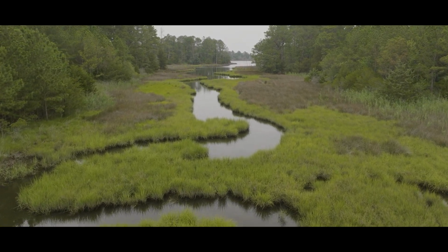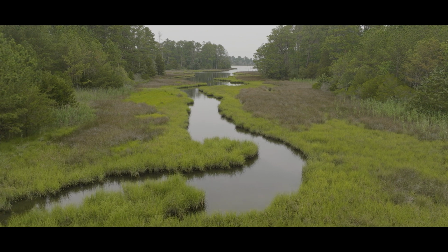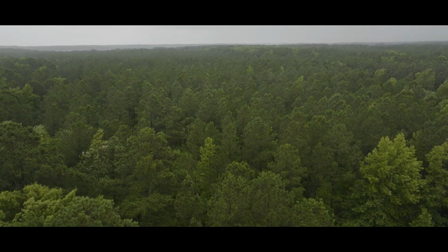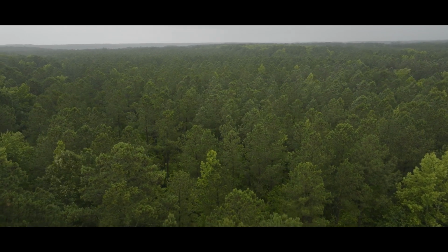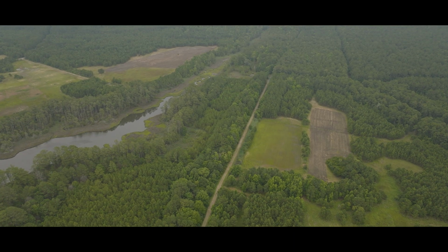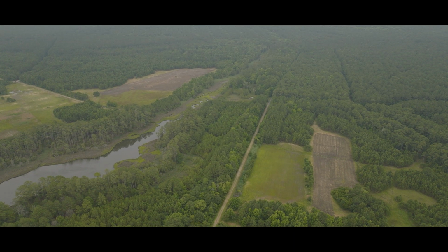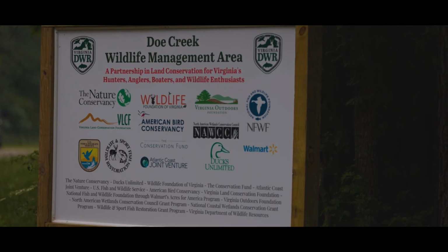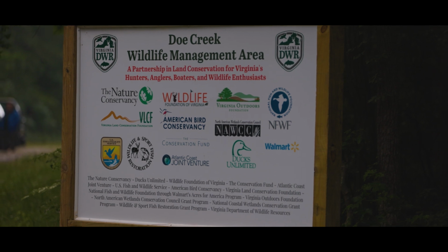This particular project is one of the most rewarding that we have ever been involved in at the Department of Wildlife Resources. Ducks Unlimited played a pivotal role in helping us secure funding for this project, both through federal grants and private donations. We brought over 12 sources of funds, nearly as many partners to this project, and without the partners and all of the different funds that they could bring to this project, we would never have been able to accomplish an acquisition of this complexity and this magnitude.